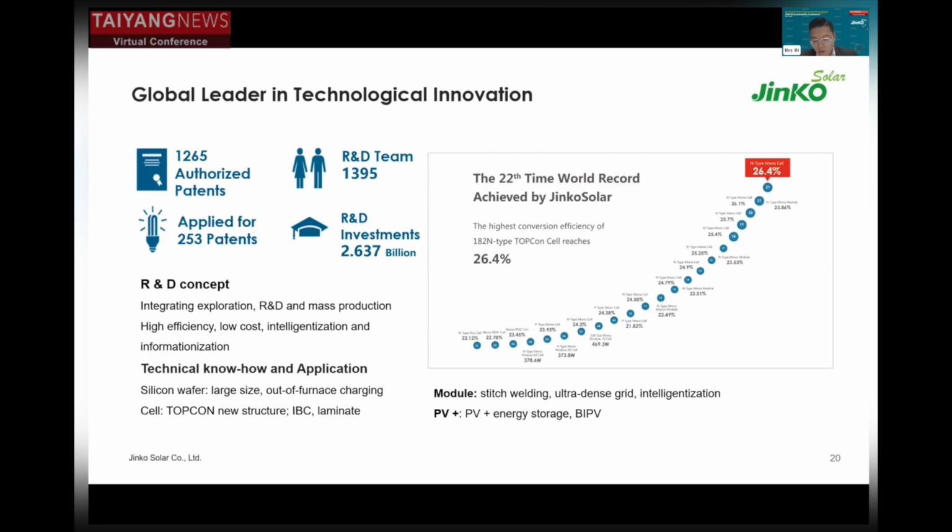In addition, we put a lot of resources into our research and development. The annual investment is about 2.6 billion yuan, and we have more than 1,000 members in our technical team. Our team is seeking breakthroughs all the time.